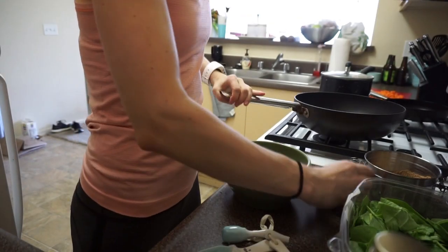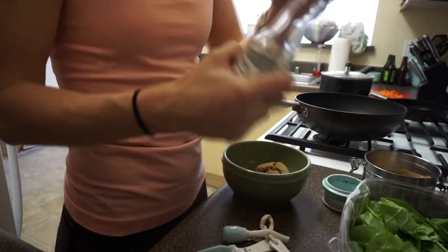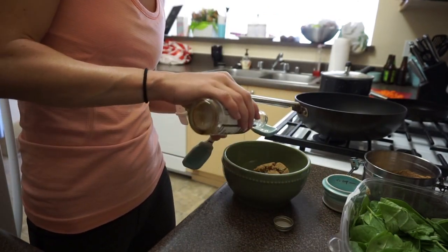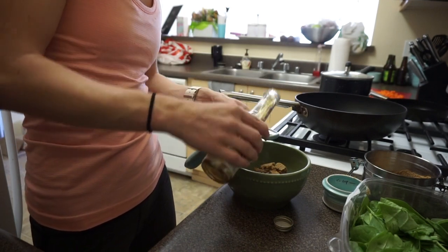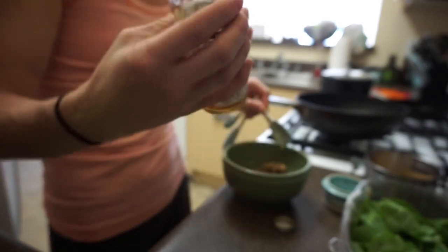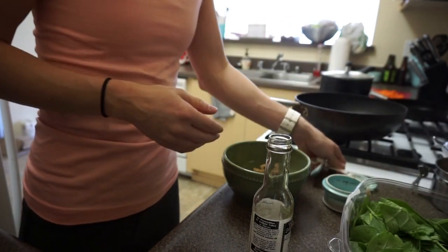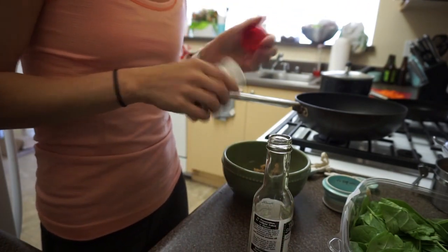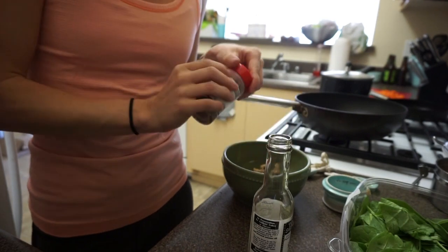For the sauce, it's going to be 1/4 cup brown sugar. Do some sesame oil. It's going to be 2 teaspoons. And I use this one. I believe it's from Trader Joe's. That is my rice being done, which means we are almost done. So our red pepper flakes, depending on how spicy you want it.